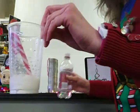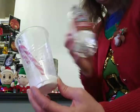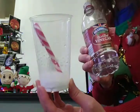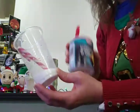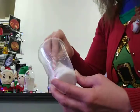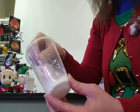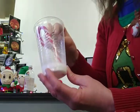Well, here comes the sciencey bit. The vinegar is an acid, and the baking powder is an alkali. They react together to form a gas, and that is what causes the fizz.